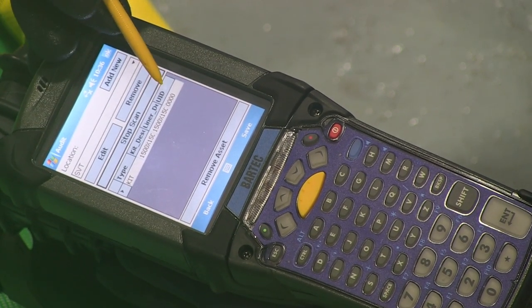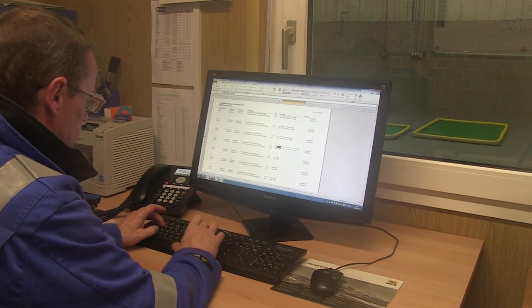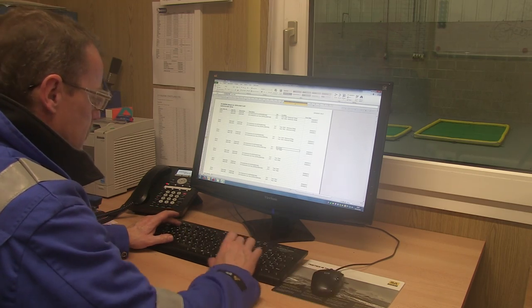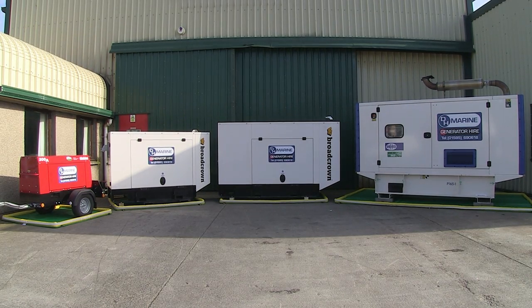This information can then be uploaded to a web server, and should a containment issue arise and a replacement liner be used again, a detailed history can be accessed to provide the means of monitoring a containment problem. The oil containment mat has multiple uses in the oil and gas industry, both onshore and offshore.